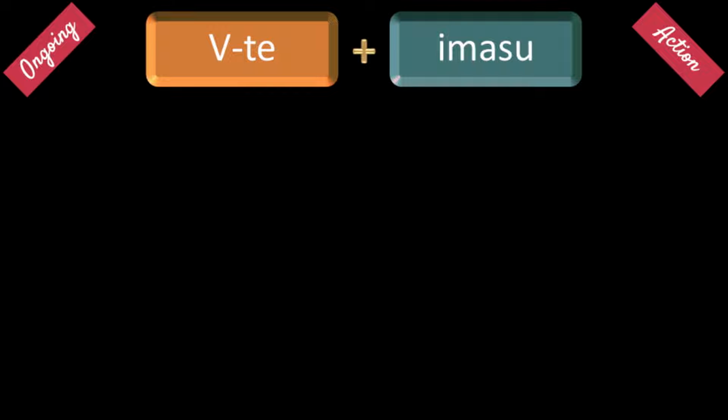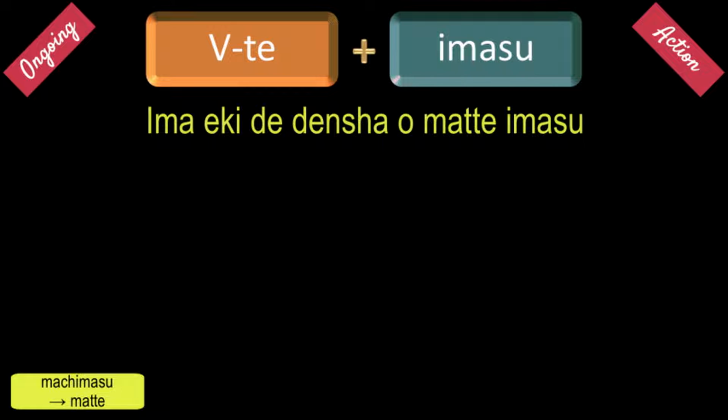Let me give you a few examples and the usage will become clear. Machimasu means to wait. Its te form is matte. By adding imasu to it, we will get matte imasu, which means waiting. So, if you are waiting for a train at the railway station now, then you can say, ima eki de densha o matte imasu. Let me give you another example.